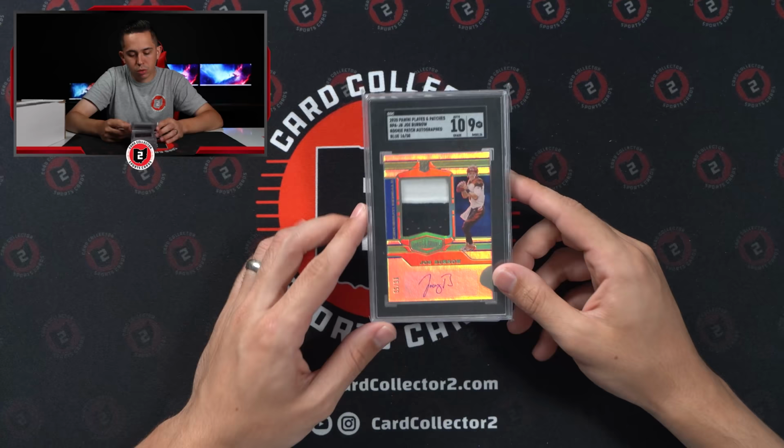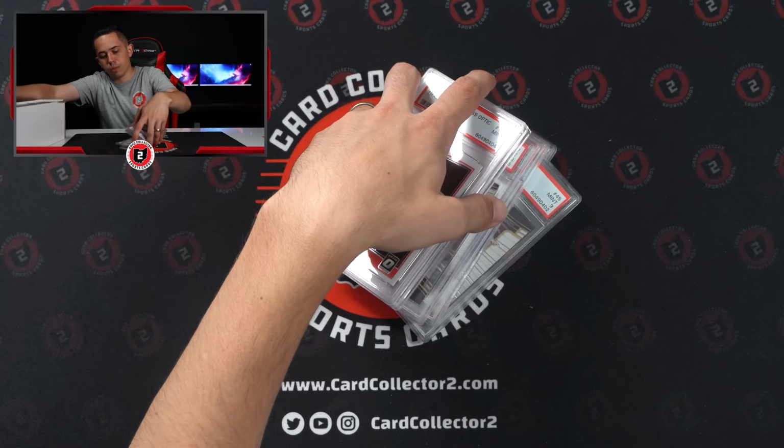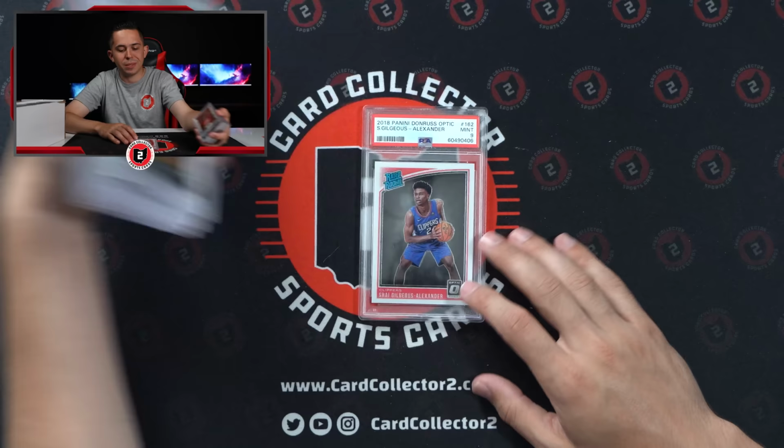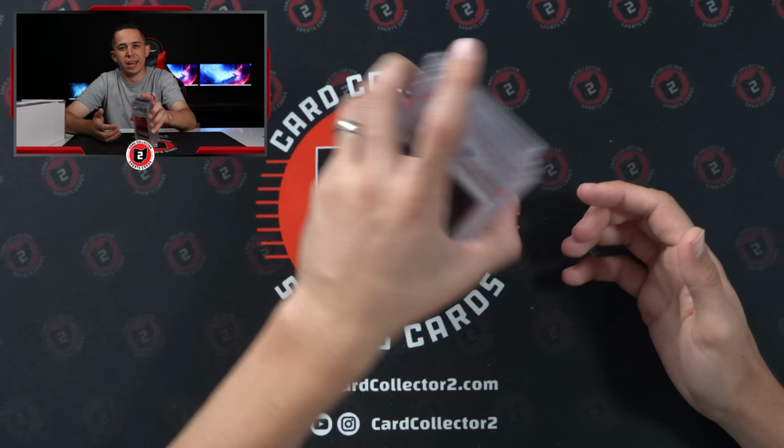And then 16 out of 50 Burrow plates and patches SGC 910. And then some more cheaper slabs. Shea Optic 9. Trey Young Select 9. Zion Select 9. Shea Select 9. Hero Select 10. And Optic Trey 9. All right. Moving right along.